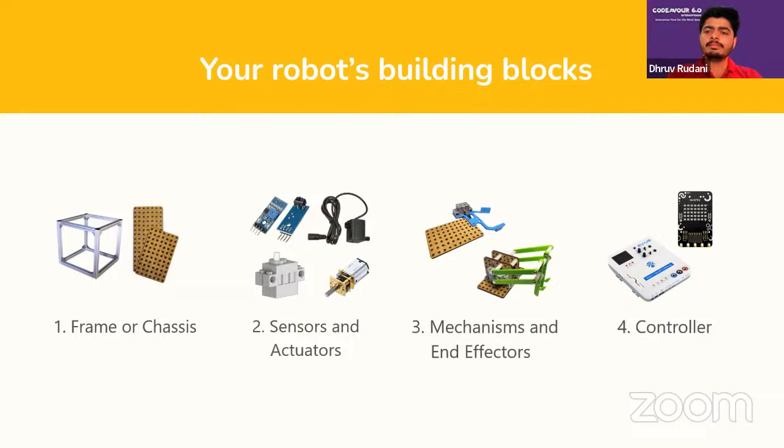So first of all, let's have a look at the building blocks that will be used to make your robot. You need a frame and chassis, a main structure that supports all the components and provides stability. The second thing is sensors for detection and actuators to respond. The third is mechanisms and end effectors, which help the robot perform tasks. Last but not least, you will need some kind of controller like Quirky or EY, which will be the brain of your robot. For track one, it can be EY, but for track two, it's just Quirky. Mind that. This will be controlling your robot for the programming.